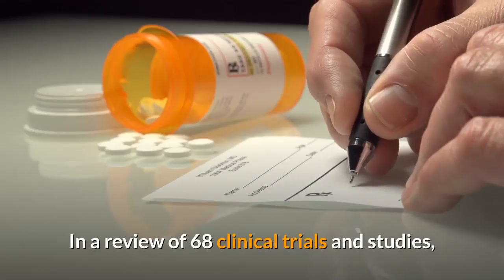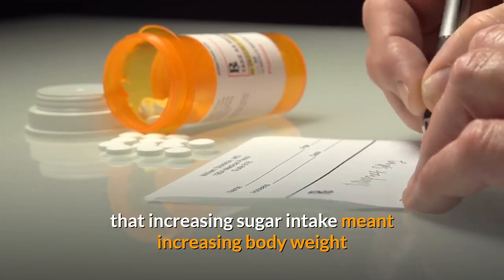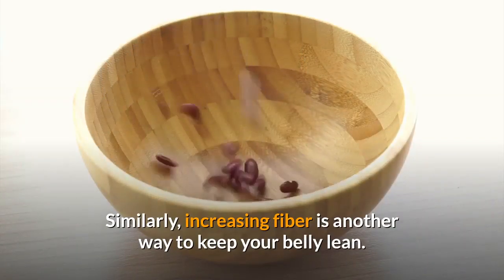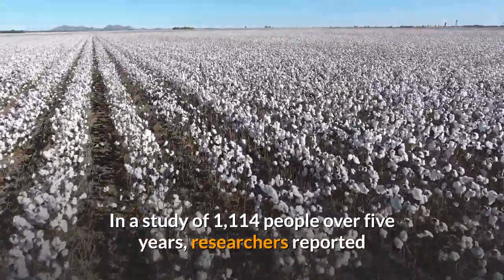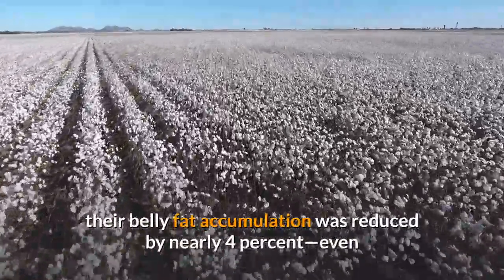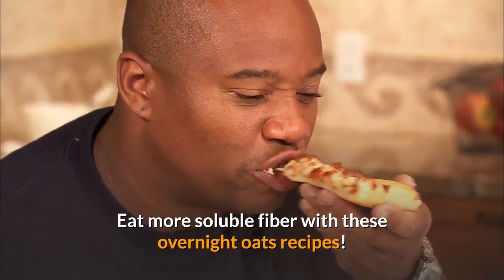In a review of 68 clinical trials and studies, New Zealand researchers reported in the British Medical Journal that increasing sugar intake meant increasing body weight, while reducing sugar meant reducing body weight. Similarly, increasing fiber is another way to keep your belly lean. In a study of 1,114 people over 5 years, researchers reported that for every 10 grams of soluble fiber people ate, their belly fat accumulation was reduced by nearly 4%, even if they did nothing else to lose weight. Eat more soluble fiber with these overnight oats recipes.